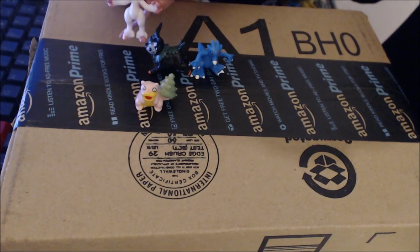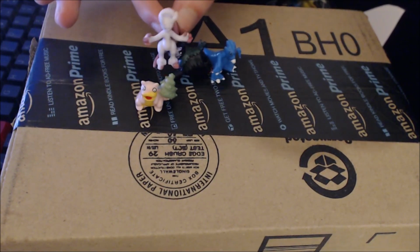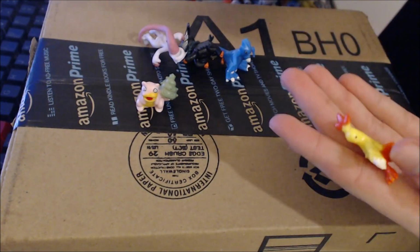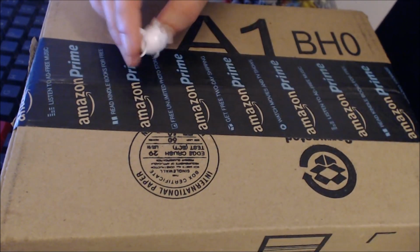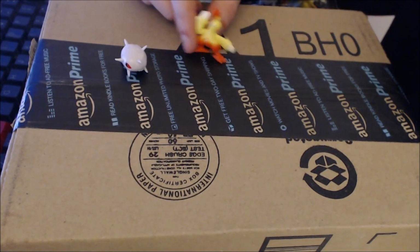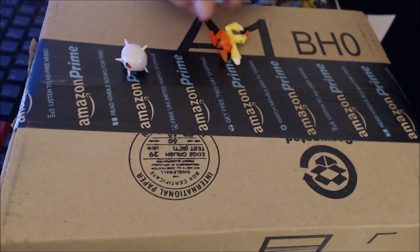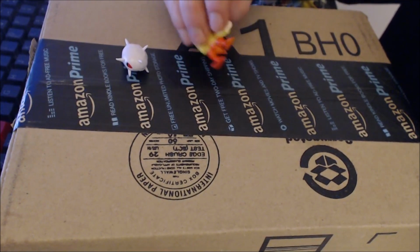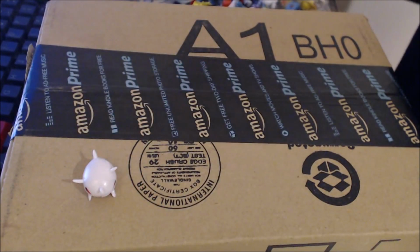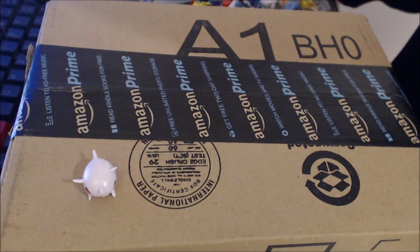And then we have Mega Mewtwo Y. Oh yeah, that's a Mega Mewtwo Y if I've ever seen it. And then the last two. Looks like we got another Cascoon. And then we also have Combusken. It's karate chopping. Yeah, it's like, hi, yeah. Nailed it. All right, so now we're on to our last bag.